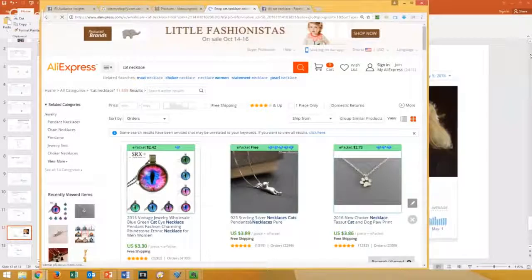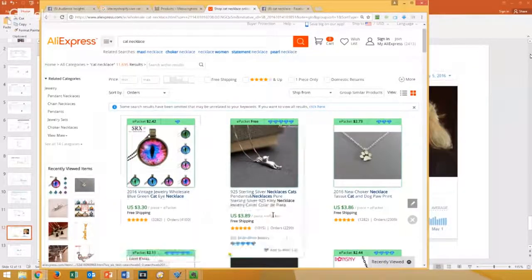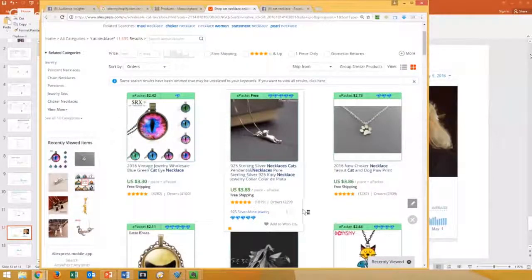This one with the eye here is a glass vintage jewelry cat eye necklace. It has sold 4,100 orders, so this seems to be very popular. And also this one with a cat, it's sterling silver, as it seems. So it's a little bit more expensive, almost $4, but it's not expensive, just a little more than the cheapest jewelry. And this is with ePacket, the price that is shown here right now.